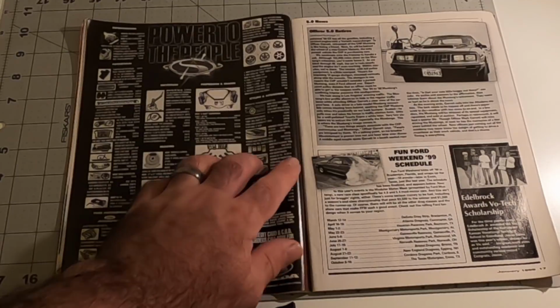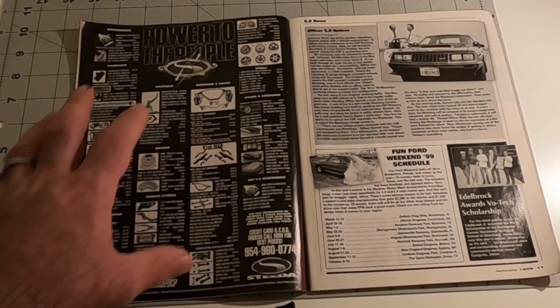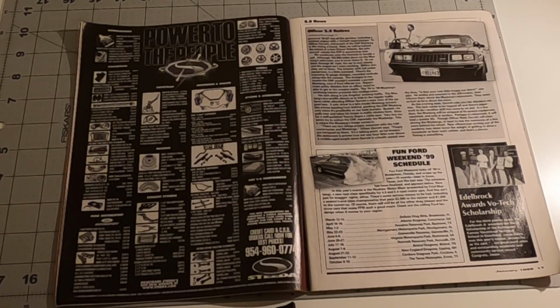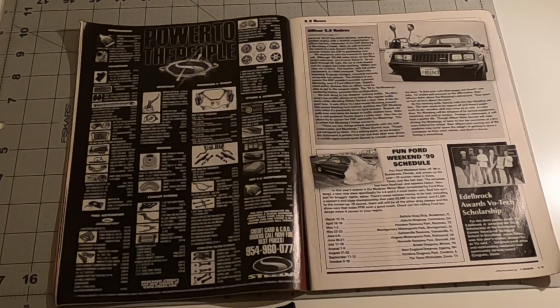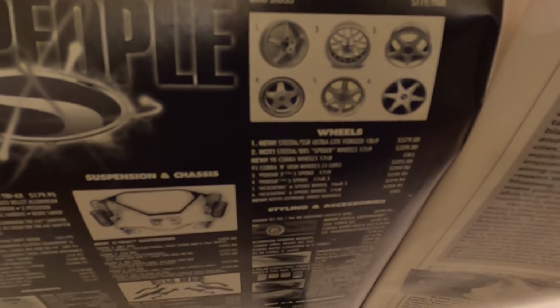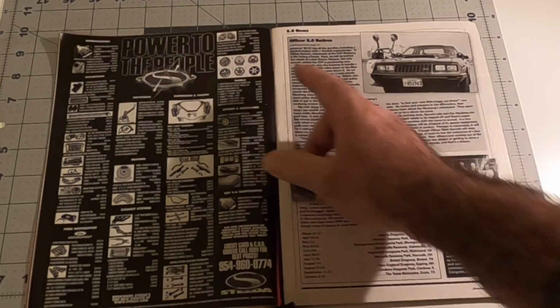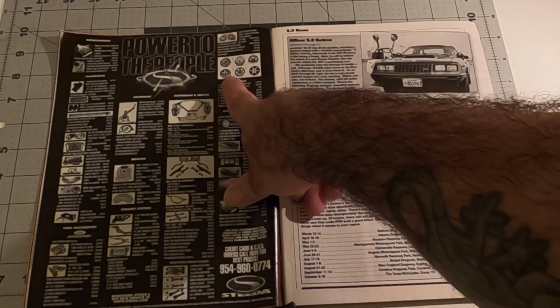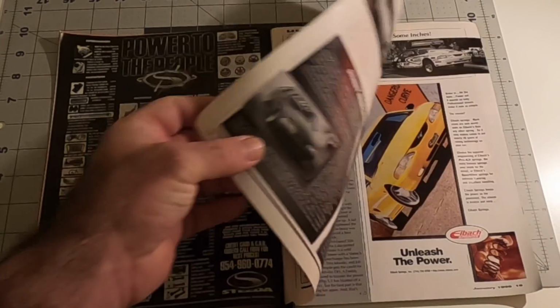So Steeda was really making a name for themselves back in the late 90s and early 2000s. I mean, Steeda was really coming on strong. They got a lot of stuff right here for sale. Check out the wheels. Let me pick this up for you guys so you can see. So look at the wheel options that we had from Steeda back in the day. Now, I'm not gonna lie to you guys, a set of these wheels right here, ooh, they're very expensive right now if you can find them. And the old 5-star wheels from the 80s and 90s.